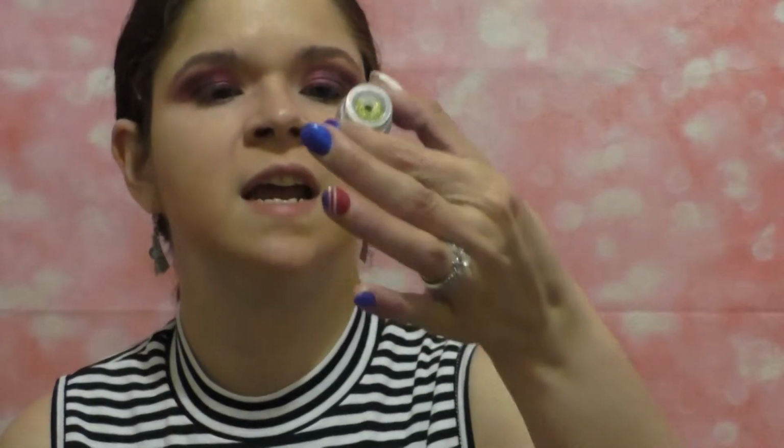And I was going to use this on the lower lash line, but to be honest, I'm not really wanting to do that. This is another one of the Foil Play cream pigments, cream foil pigments. This is in the shade Happy Hippie. So this is like an olivey green one. You see, these are just so chunky. This one didn't even swatch out. It's just kind of powdery chunkiness on my hand.